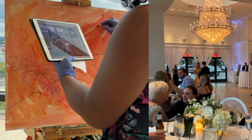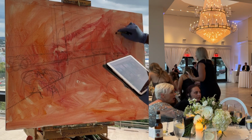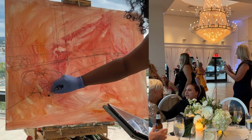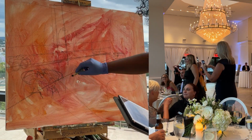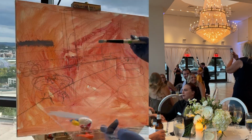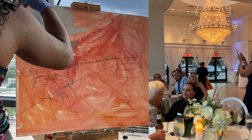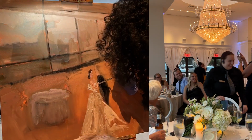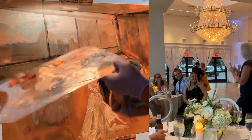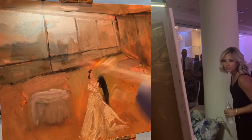the composition. Before I could get more of the people situated, I needed to make sure that I placed her tables, and I wanted to include some of her floral arrangements in the painting as well. That way I could incorporate as many of the wedding details as possible. So I had to make sure I had a good balance between the windows and the chandelier. Technically, the way that the event is set up, the chandelier is further away from the table, so I had to take some artistic liberties with squeezing the chandelier a little closer to everything.